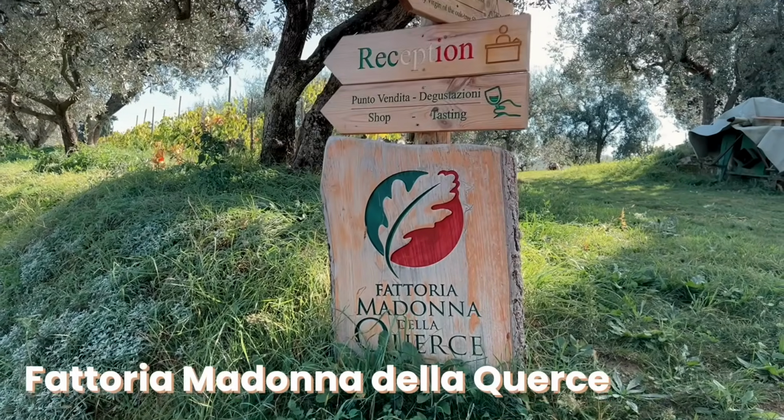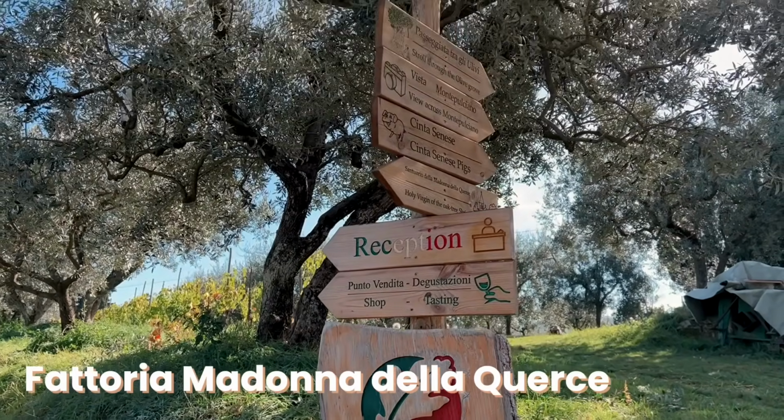My first stop of the day is Fattoria Madonna della Querce. Guys, I brought you to such a special place, and I'm not going to spoil the surprise, but I will have Roberto, the owner, tell you all about this place himself. Roberto himself, as I promised.